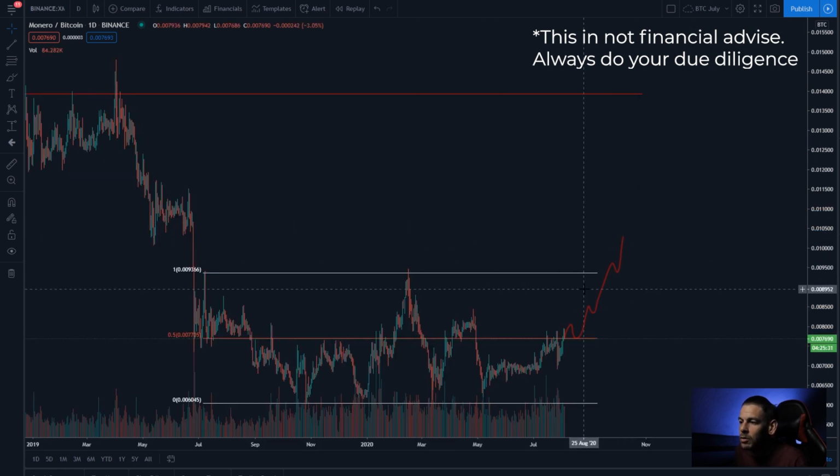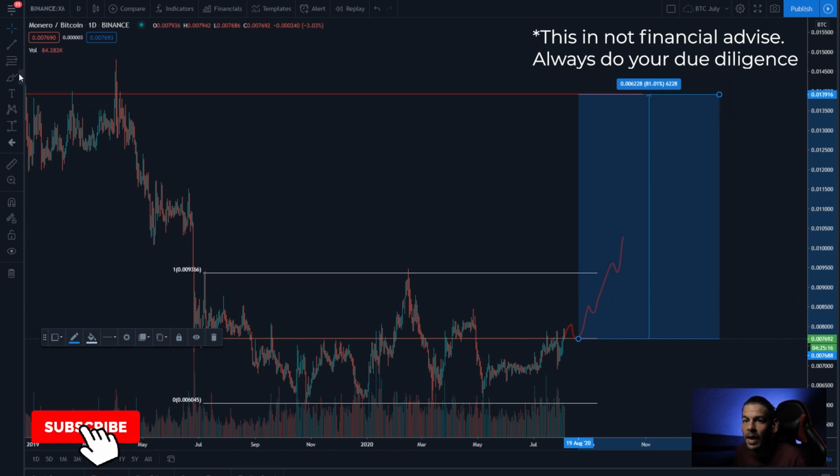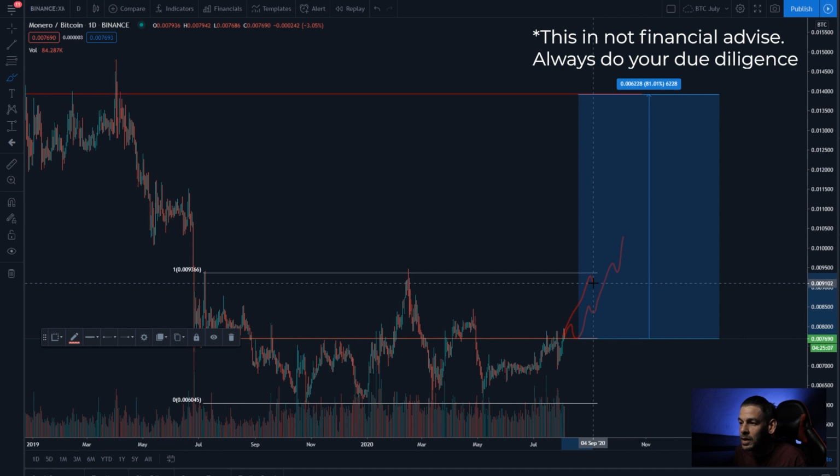So if I was going to enter a trade in Monero, I would probably wait for this break above mid-range, wait for the retest before entering, and I would have my targets here. However, if we did climb up here and then we got rejected, I would exit the trade. I would wait for confirmation here before re-entering that trade. So I would take profit here and then re-enter at a later date.